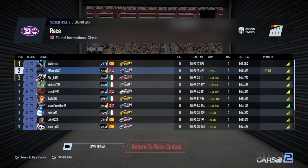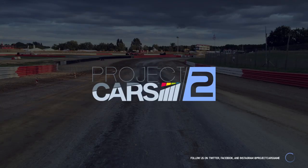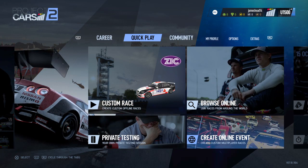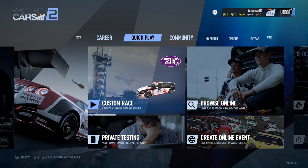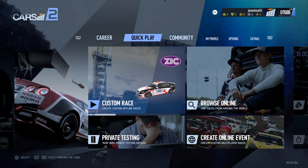So Javier Ranz, the Spaniard, takes it from K-Morse. Let's return to the race central. Looking at it, I think ABR did a great job from where he started. K-Morse and Javier Ranz just having a great ding-dong, which they probably should have had at Britain, just that Javier didn't have the pace, but it turned out to be a great battle. Quite a lot of mini battles on track as well. Possibly an incident that needs to be sorted between Techie and Krezar. Yes, they're moving on the braking. But other than that, I think it was a good race.